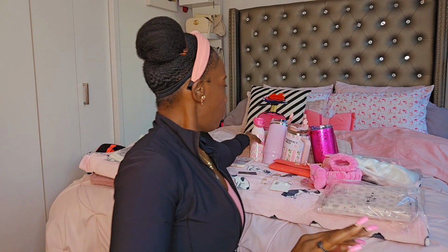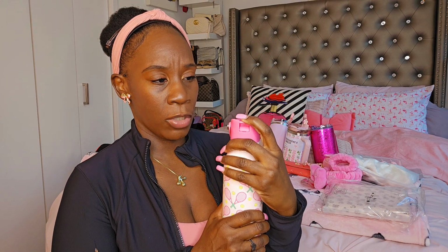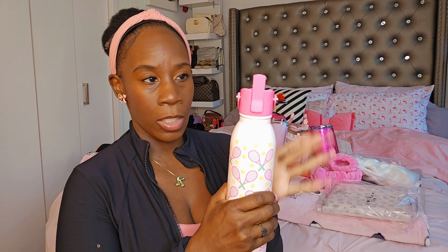And so let me show you the cups that I have. So first and foremost, this one is not a cup. This is a water bottle, but I love it because it's pink. It has pink tennis rackets on it, and it's super cute. Then it has the yellow tennis balls. I've been using this to go to dance class, and it's really, really easy for me to carry because I can just grab it like this. And then to drink the water, just do like that, and then you just drink it.